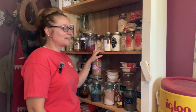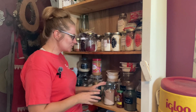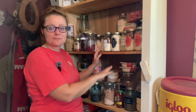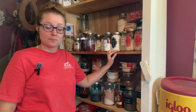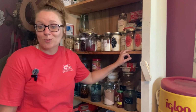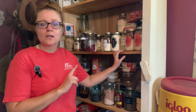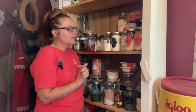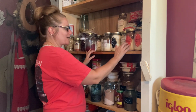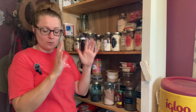Okay, so we got them all put in the pantry. I need more space for all of my dried goods. This is my pantry that has all of my dried goods: cornmeal, grits, all the flours, the salts, the pastas. This holds basically all the things that I make all my food from scratch with. I have another cabinet that eventually I want to put all of my cake mixes and pre-mixed items like this in, and have that be a completely separate small cabinet. But for right now, this is going to have to do.